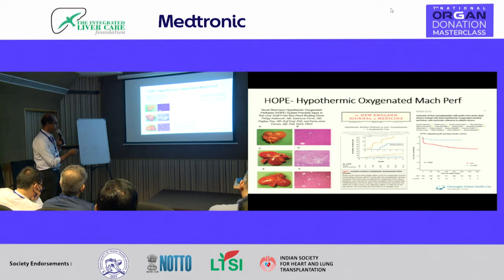This is a study from using standard brain dead donors, again showing that the survival of grafts is better in patients who have their livers preserved by oxygenated perfusion rather than just static cold storage.